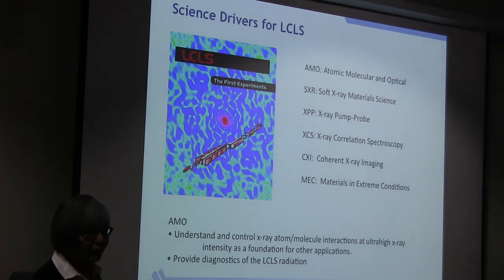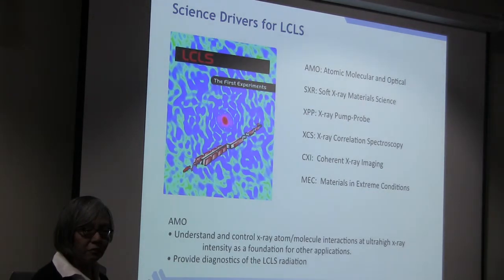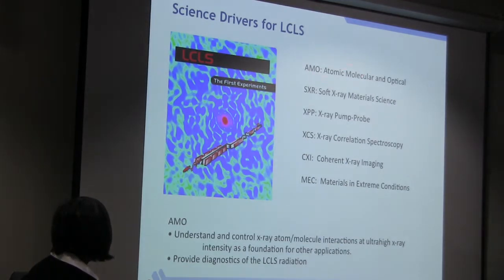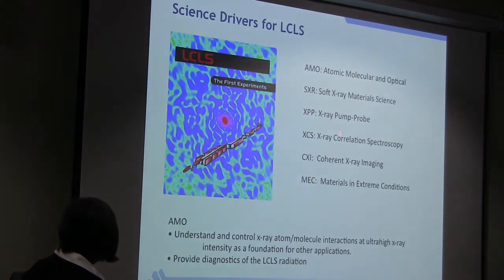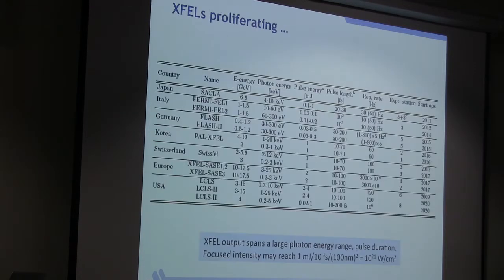So, of course, these things are big. They're accelerator-based. They cost on the order of $1 billion. I'll show you a little later. But of course, you don't do it just because of biology, right? So there was a whole science case made for the first LCLS experiments, from atomic, molecular and optical physics, all the way down to soft X-ray material science and materials in extreme conditions. But the thing that the AMO community wanted to do was basically to understand and control X-ray atom molecule interactions at these very high densities. We would hope these would be a foundation for other applications, and also provide diagnostics for the LCLS.